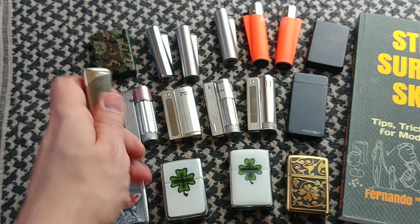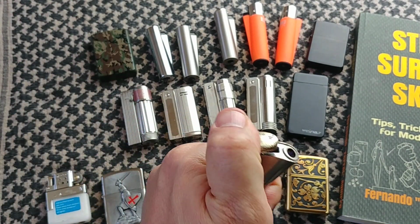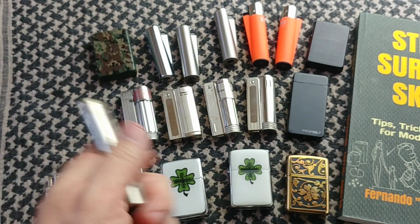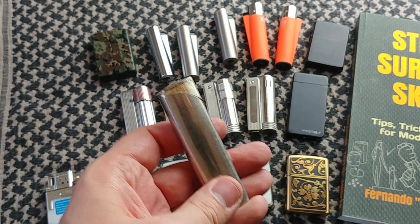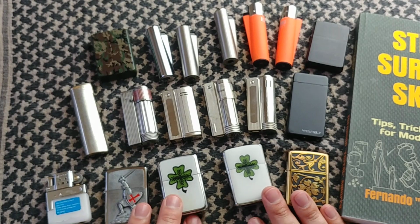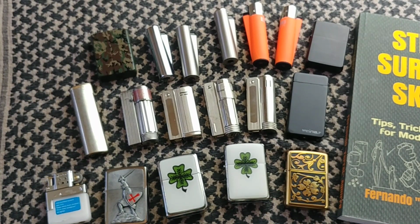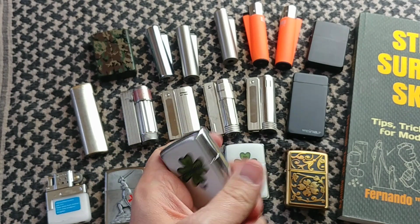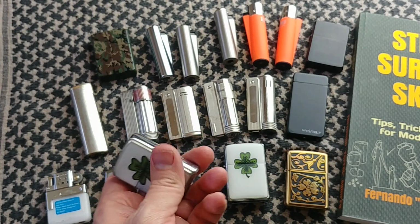I guess some of the more interesting ones, well, this would be a Ronson, the one that has a catalytic lighter, like a jet fuel thing going on there. These usually fail. This one is surprisingly reliable, but my heart has always been with Zippo. And of these, the one I've loved the most is the Lucky Charm Cloverleaf Zippo from the Indiana Jones movie.